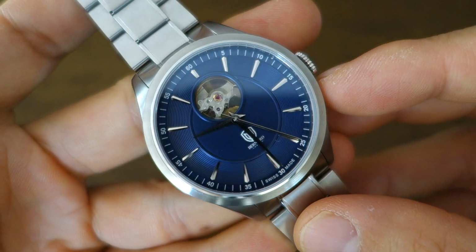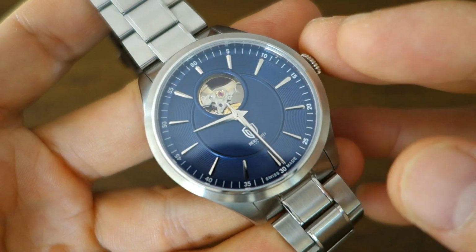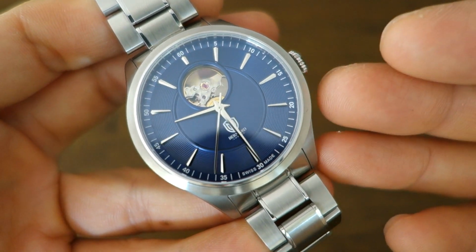You can wear this in any sort of casual situation, and I've just kept this on the wrist. It's very, very easy to keep on wearing for everything, particularly because it's got that very practical 100-meter water rating.